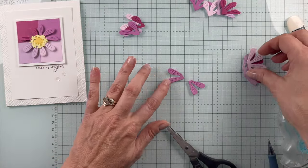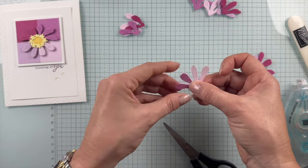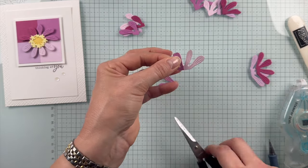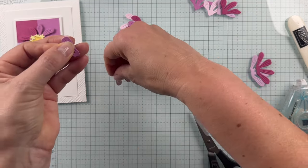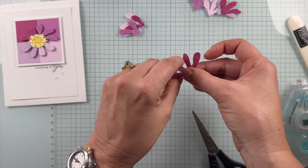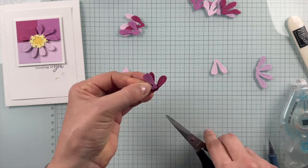So now I need to do the same thing. I need to take this and line it up with one or the other. Doesn't matter which one, as long as I'm consistent, right, with what I'm doing. Well, that wasn't lined up at all. All right, so that's that one. That goes there. This one's gonna go here. Okay. And you can always use the die as a guide if you're not sure which petals go where, right?